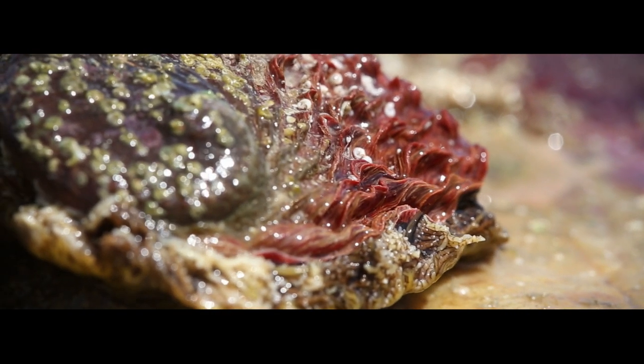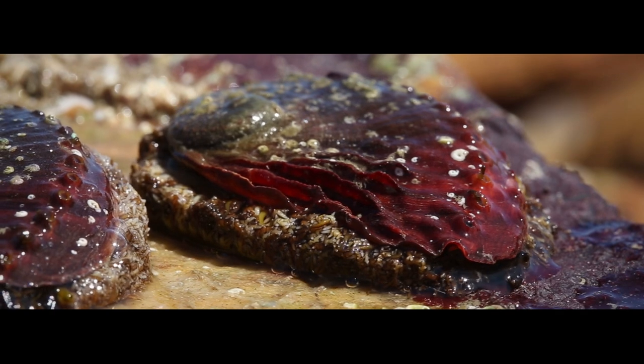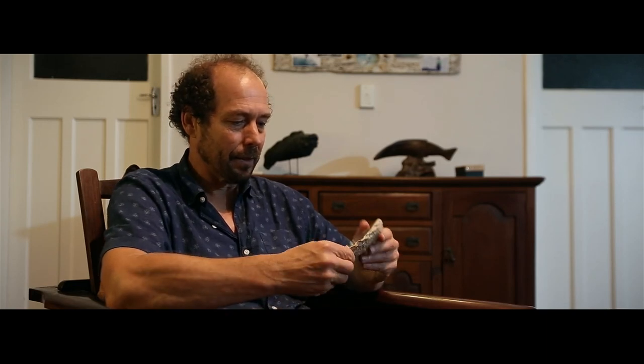The colour of the shell is determined by what abalone eat. So in the Western Cape, the shell is generally white on the top. And in the Eastern Cape, they're eating mainly red seaweeds, and they get this winy red coloured shell, which is quite beautiful. And this is our special South African perlemoen.